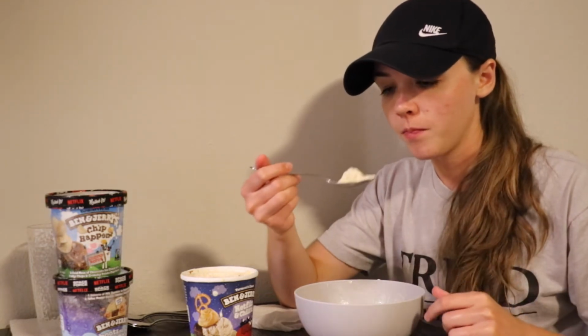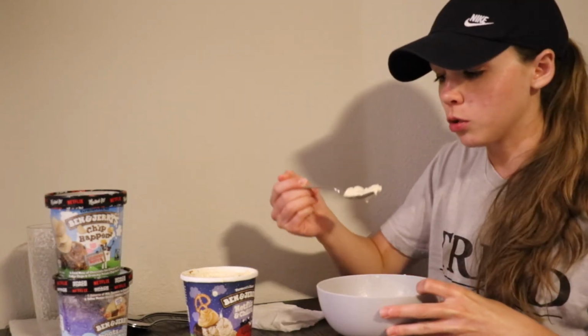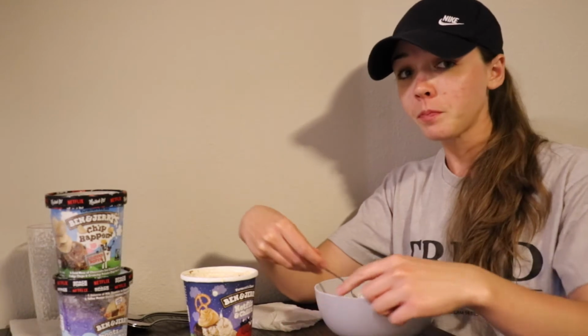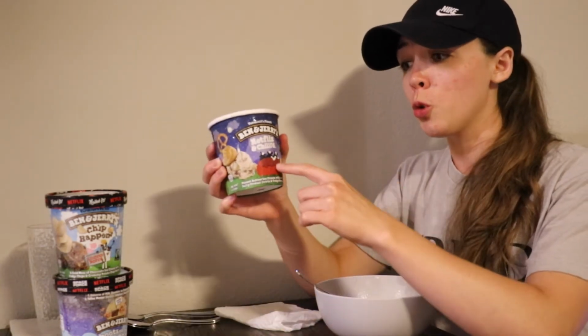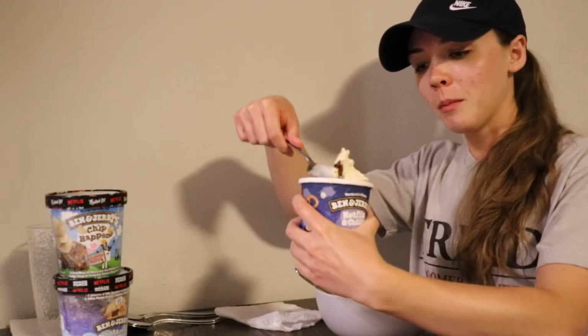That's what this is. I feel like this would be even better if it had either more fudge brownie or chocolate chips in it. I really like the pretzel swirl though. If you're a salty and sweet person, you don't like overly sweet ice cream, this is for you. Yeah, I really wish there were more fudge brownies. There's not that many.